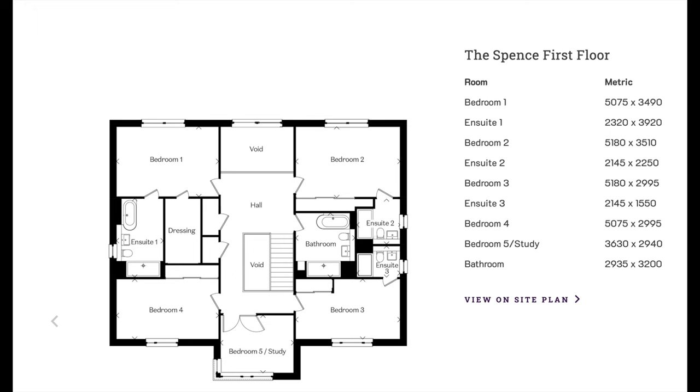But yeah, the Spence is a luxury 5-bedroom home. It's honestly, it's truly stunning. It's just well designed, well thought out. It's a beautiful family home, and I myself wouldn't mind owning one of these. So if somebody wants to buy me this house, leave me a comment or send me an email and I will accept that offer. But yeah, so let's get into the tour.